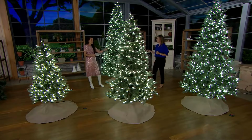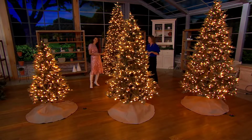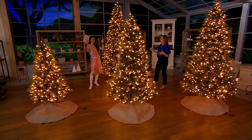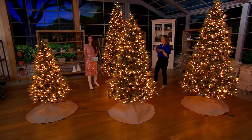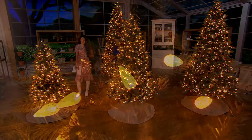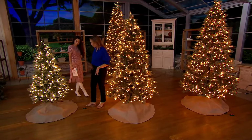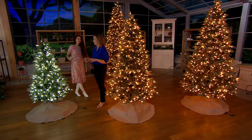Okay, just in case I lose the remote, what else does it have? Good call, Nancy. Everything always gets lost in our house. Every time we have a remote, we lose it. But if you walk right here, you can take a look at it. We have the handy foot pedal. Oh, it has the handy foot pedal? Yeah, so you can turn it on and off with that as well.